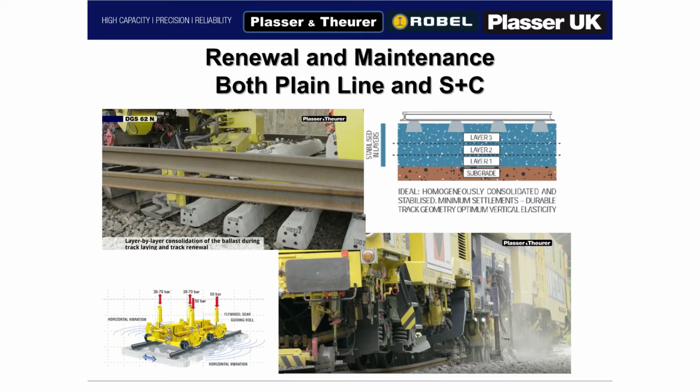So where can we use this DTS system? We can use it for renewals and maintenance, in both plain line and S&C. We've used the DTS quite considerably in this country, especially in the high output system in renewals, and with some success. We normally use it in the layer method, where we build up layers of stabilization. We will layer maybe 100 millimeters of ballast, DTS it, another 100 millimeters, DTS it, and then another 100 millimeters and DTS it, and then we have our level of ballast. But we rarely use it in this country nowadays for maintenance, after maintenance.